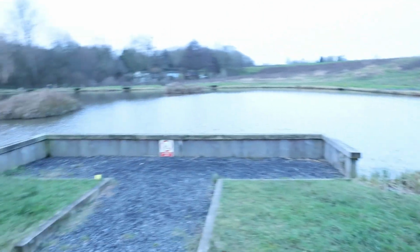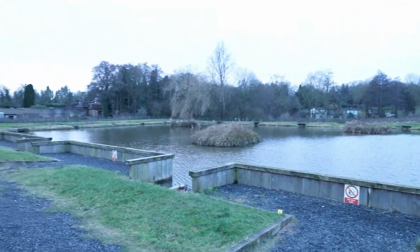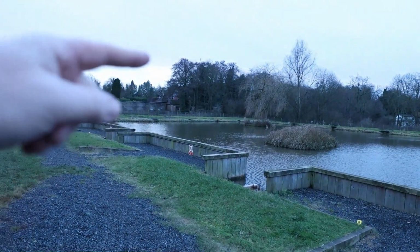Good morning. So I'm back at Alvechurch again for a silvers match, something a little bit different. So turn you around. So we're on House Pool. Not sure exactly how this is going to fish. The fish just topped by that island there.